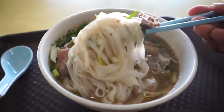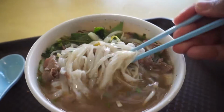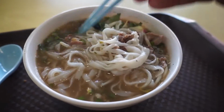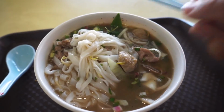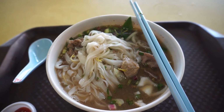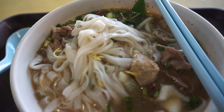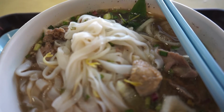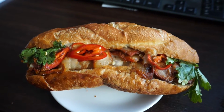So the soup base itself is quite authentic, you know. This is slightly sweet, you know, and then with all the mints and everything, it makes it quite flavorful, quite nice actually. But I think to cater to the local taste, the uncle there may have put in a lot of black pepper, and I think the black pepper may have diluted some of the Vietnamese taste in it.